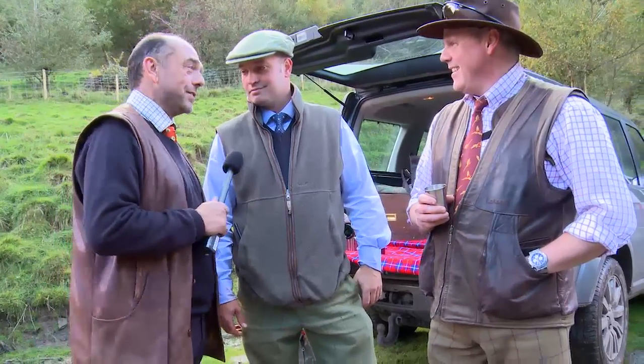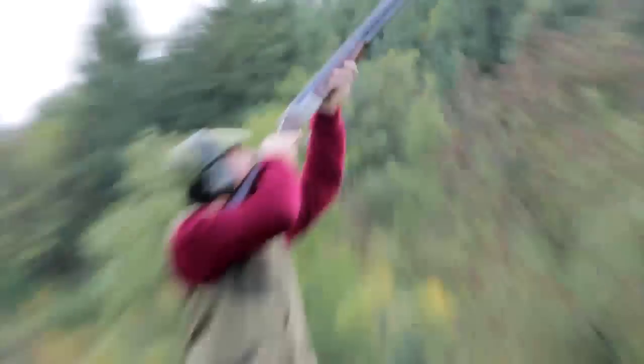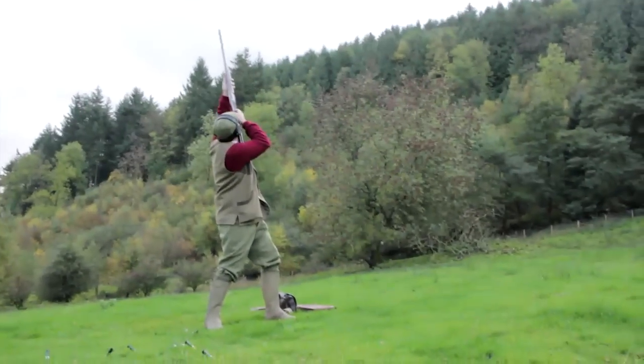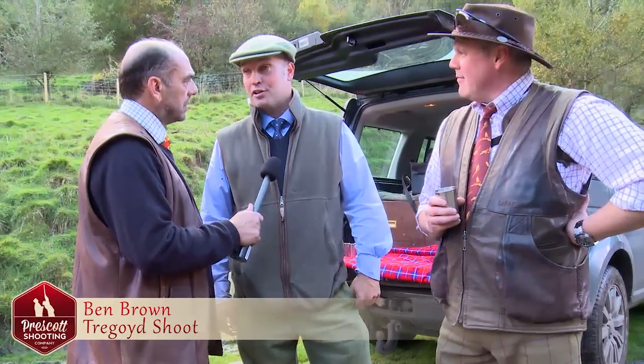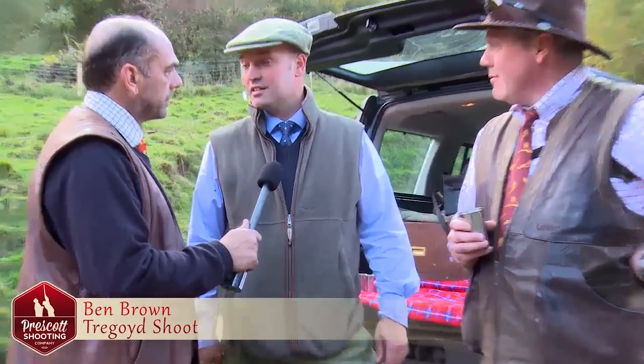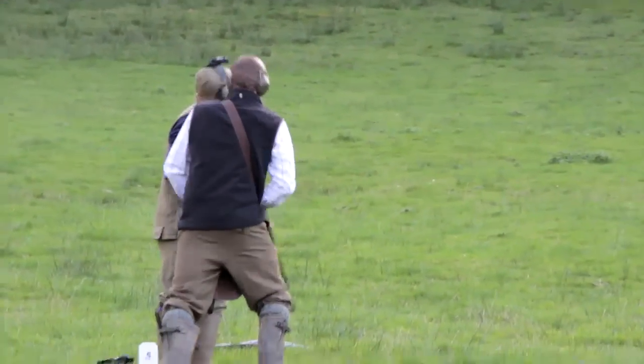Ben, a magnificent drive. Everybody's still smiling. Some superb birds, and fantastic topography. You must be very pleased with the way things have gone today. Absolutely, it's a very pretty drive. The birds flew excellently, and the guns performed. You certainly did. You stood up to the mark, and some extremely high birds were shot today. In fact, I'd say the stronger team we've seen all season. That was very kind, very gracious.